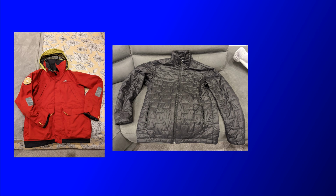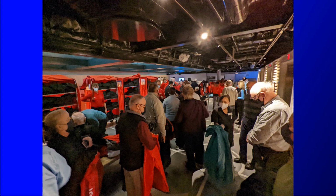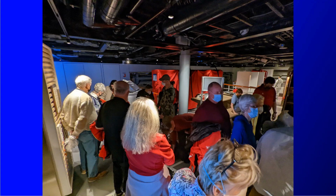Now, this may have changed. I've heard rumors that this changed from the first cruise because there were a lot of people who had the wrong size of things, so we all had to go down and trade them out, and it was a large line. So they may be doing things differently, but for us, they were delivered to our stateroom and we tried them on in our stateroom. And if there were any problems with them, we were able to go trade them out. So that's not a big problem.